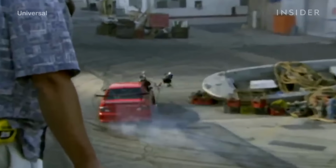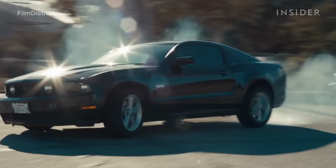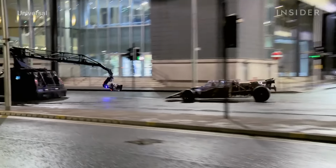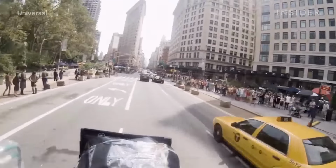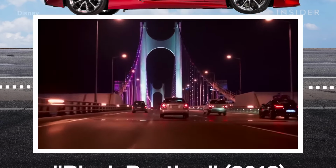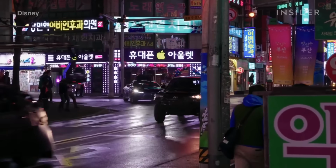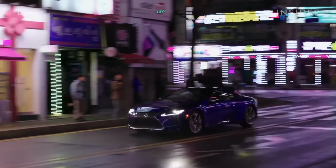Today's cars have onboard computers that make them shut down if they start to drift or do a power slide or J-turn. Basically all moves that would be dangerous for your average driver, but make up the basic ingredients of a Hollywood chase scene. Black Panther's filmmakers ran into this problem when filming the Busan chase scene. They had to have Lexus send them a computer programmer to tweak the car's computer systems on set, overriding the many safety features. This happened on Baby Driver too.